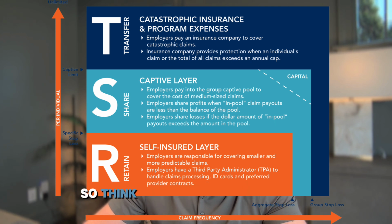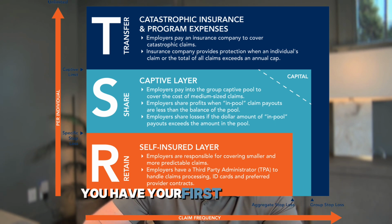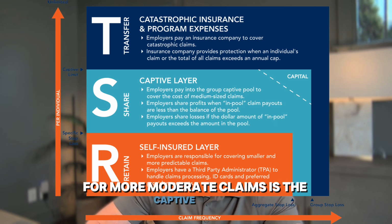So think about that for a second. You have your first layer of risk, which is your everyday claims. Then your next layer for more moderate claims is the captive layer.